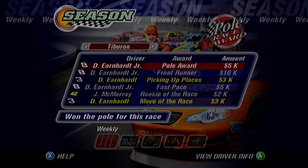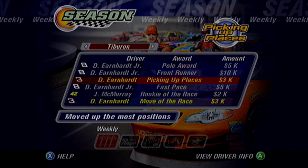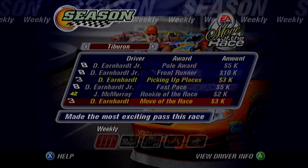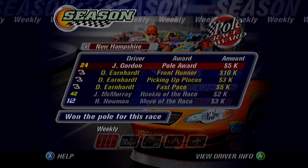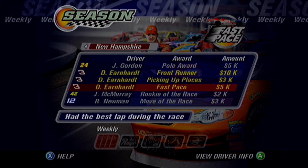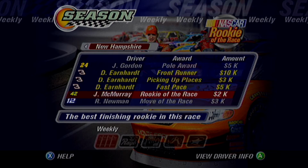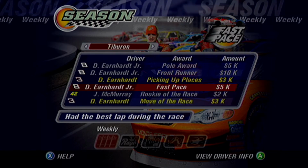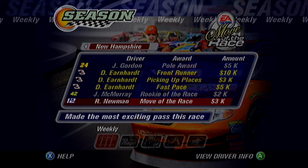So for Tiburon, Junior had the pole award, front runner, and fast pace. We had picking up places, which is something, I suppose. Jamie had rookie of the race, and we had move of the race, most exciting pass, which I can't even imagine what that would have been, but okay. And then New Hampshire, Gordon at the pole. We had front runner, picking up places, and fast pace, as it should be. Fast pace, I felt like was broken there for a while with like Kevin LePage, Fittipaldi, Bodine. Anyway, McMurray with rookie of the race again, and Newman with move of the race.